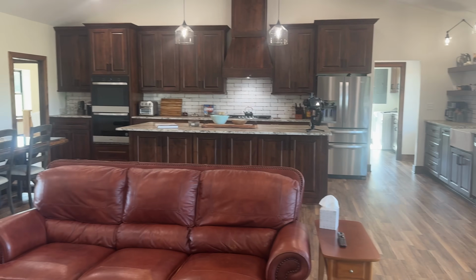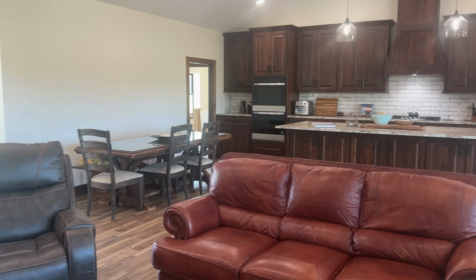So if we continue over, to show you the flow, we're going to head over into the living room area. If I stand here in the center from the kitchen, you can see how big and open this is, and it's got a wonderful flow through here. And you actually have some options. I could have put a dining table here, living room here, but we actually have a designated space over there.